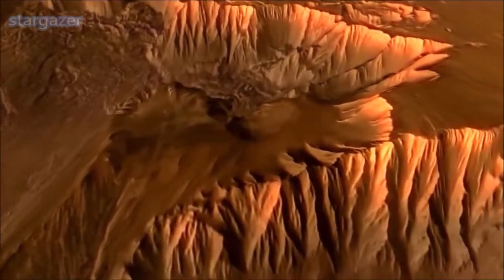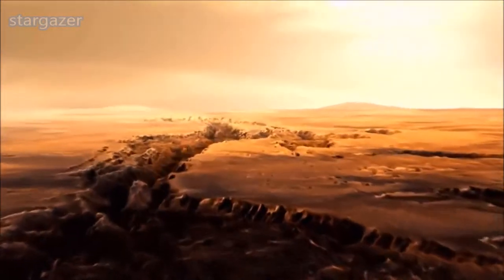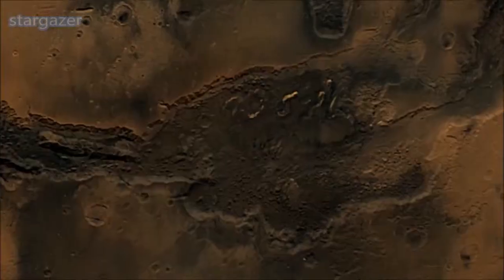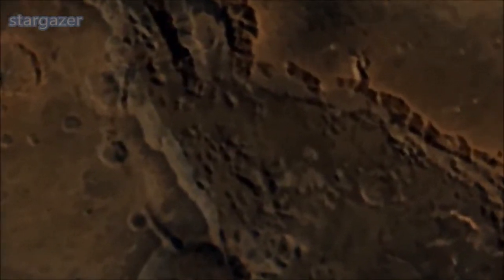Valles Marineris has a whole variety of different segments. There's places in the middle where there's 1, 2, 3, or even 4 parallel canyons where you go down and up and down and up and down and up. And then the very eastern end, it looks like water came flushing out through what would be a chaos zone, catastrophic floods of water that might have come out.